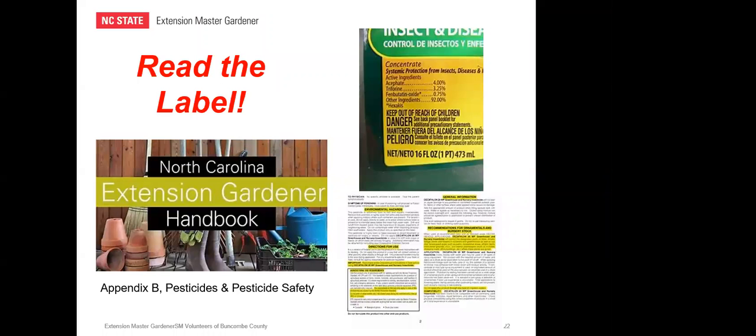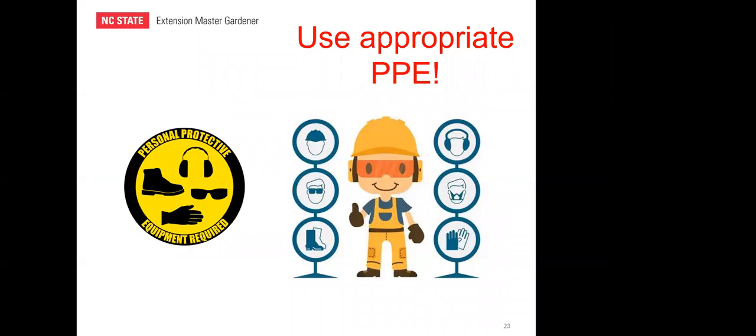And finally, for commercial products, read the label. Those products that are regulated and registered by EPA will always have quite a bit of information associated with the label. And again, I'll point you to the Extension Gardener Handbook. Appendix B has excellent information about pesticides and pesticide safety. We've all gotten used to the term over the last couple of years of PPE, personal protective equipment. Again, use appropriate PPE, and that will be listed in the information provided with commercial products.